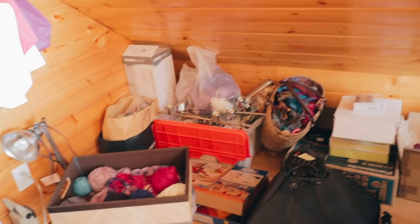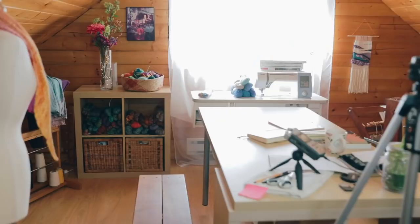And now back here, that's the corner you don't want to show anybody. But that is basically it.